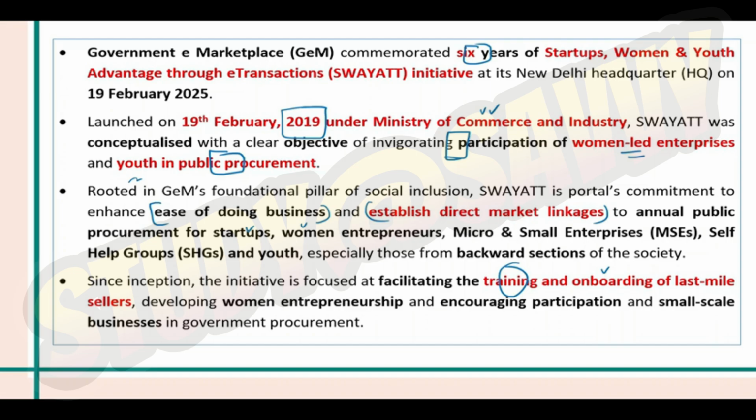Now talking about Government e-Marketplace, it was launched in the year 2016. It is an online procurement platform. It will facilitate the online procurement of goods and services which are required by the government department, organization, or PSUs. So it facilitates the online procurement of the goods and services which is needed by the government department, organizations, and PSUs. It is under Ministry of Commerce and Industry.